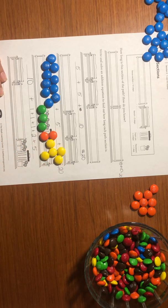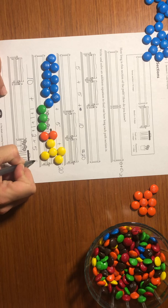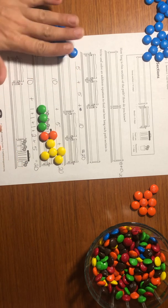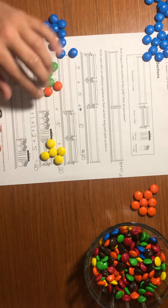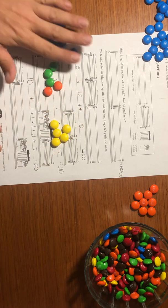So let's see how many steps it took us to get down this section of path. We'll start with 10, 11, 12, 13, 15, 20. Let's see if we were right. 10, 11, 12, 13, 14, 15, 16, 17, 18, 19, 20.